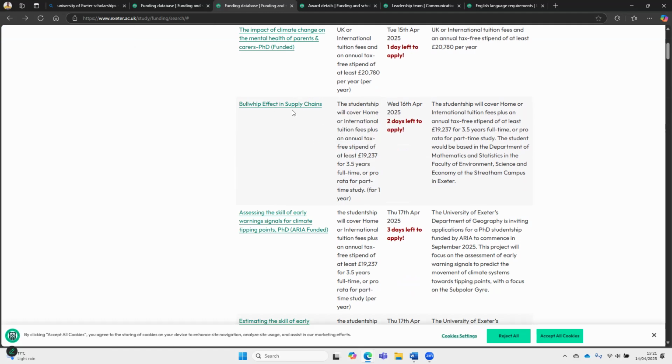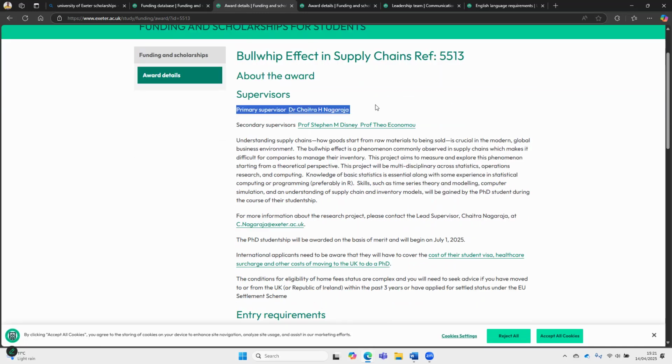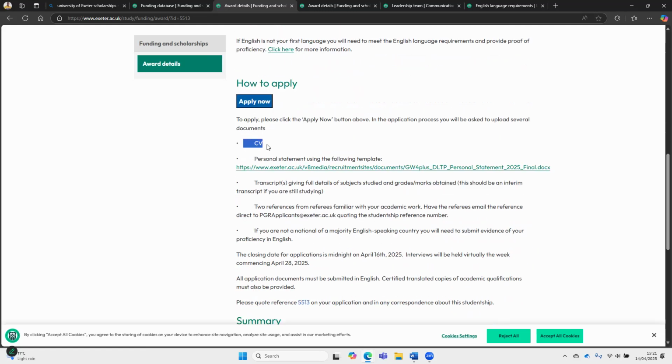Now, this is the bullwhip effect in supply chains. The interesting thing about this one, you already have a primary supervisor and you already have your secondary supervisors. All you just do is click on them and then you can do that. You could even include these in your application form and you have more information here to send them an email. So please do this. You also need to apply with your CV, a personal statement. In my previous videos, I've mentioned how you can write a personal statement, and there are examples on personal statement.